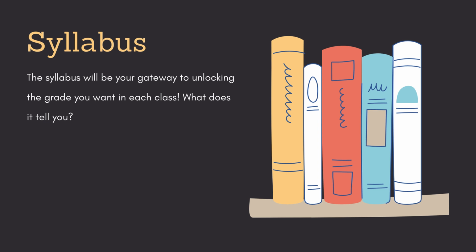First thing to do at the beginning of every semester, download each syllabus and read it really carefully. Some of your classes are going to have syllabus quizzes, and those are awesome because it is kind of an incentive for you to read the syllabus carefully. But basically, the syllabus is your gateway to unlocking the grade you want in each class. So think about what it tells you.